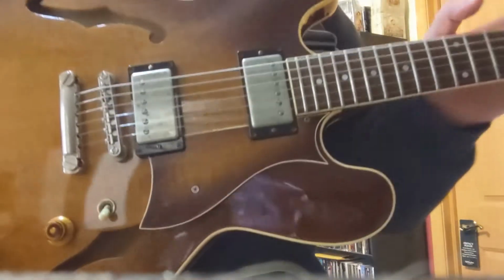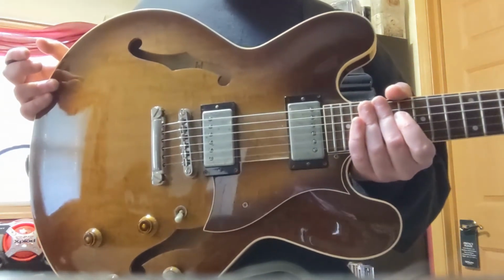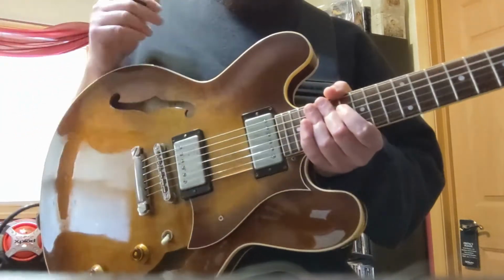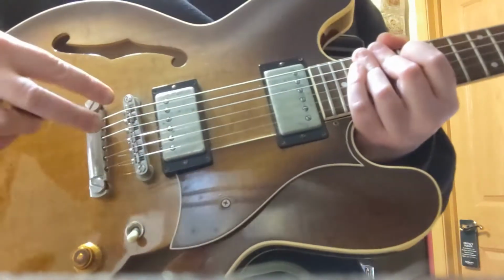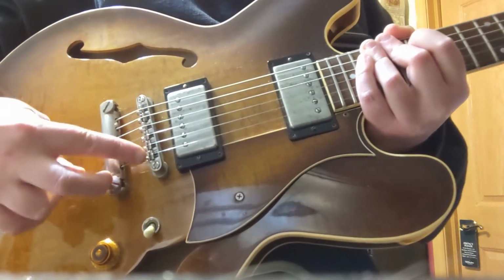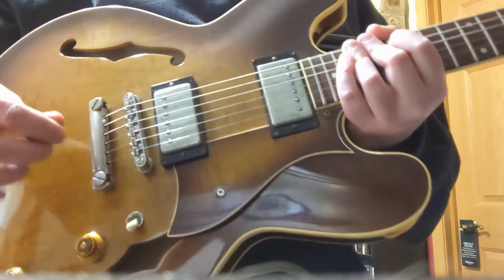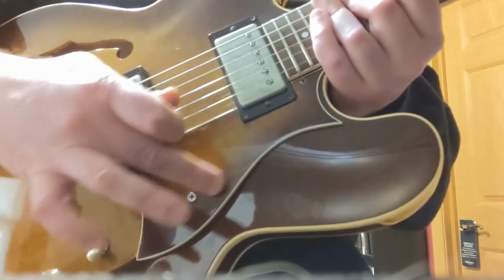Built by guys that did a lot of the original 335s, so the quality, as it is on all Heritage stuff, is just impeccable. Got the two humbuckers here, basically an ABR-1 style two-piece bridge, and a stop bar tailpiece. I love these older model Heritage guitars.